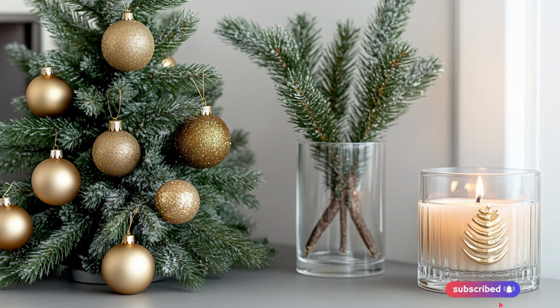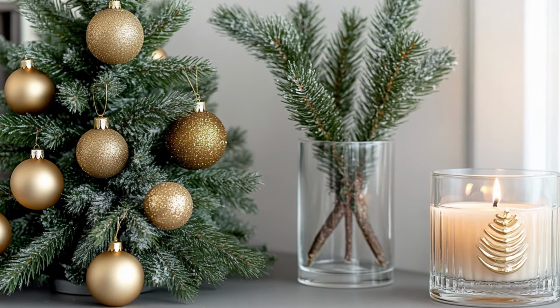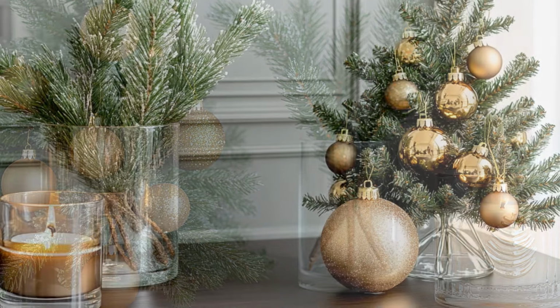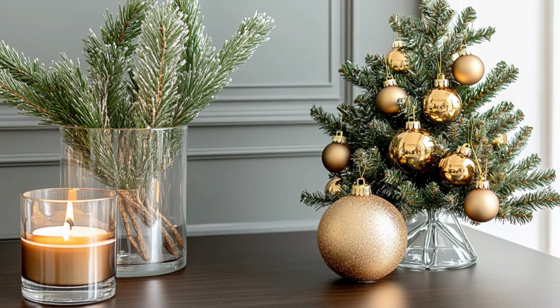Wrapping gifts in brown craft paper with natural twine and a sprig of greenery can add to the cohesive look while reducing waste. Not only will your decor be stylish, but it will also reflect the growing trend toward mindful living.